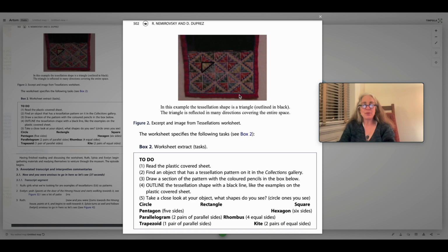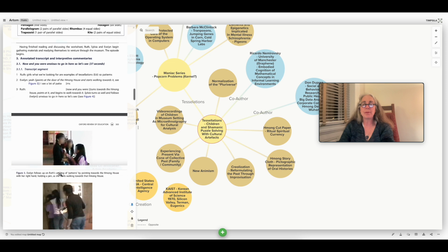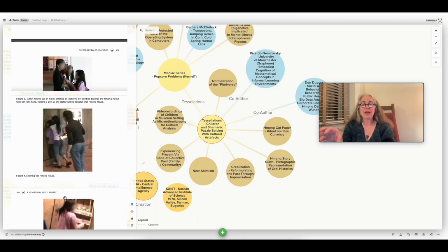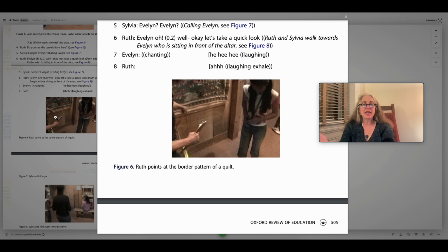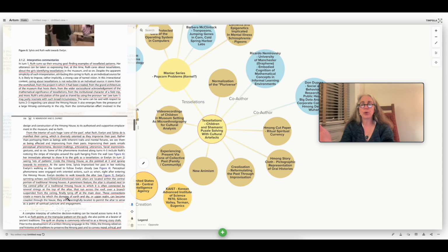Again, it's a quilt that's really interesting. This is the worksheet that the kids are supposed to do, but then Evelyn is doing something beyond that. And there's some pictures, these are the pictures that the camera took and that they are analyzing, right? And so this is Evelyn being very excited at the altar, and then the boy is coming up, and then they're looking at the altar together, and then the classmates come and they're doing it for the group.